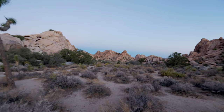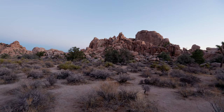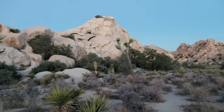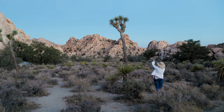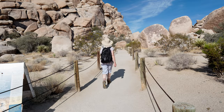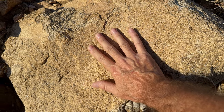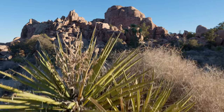This place is ancient, a land shaped by forces greater than us. Every rock tells a story, and each step leads deeper into its history. We came with a purpose, to capture the soul of the desert through our lens. But in these moments, the desert captures us. With every step, there's something new to discover, whether it's the intricate textures of the rocks or the quiet beauty of the desert plants that thrive here.